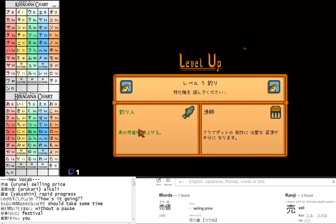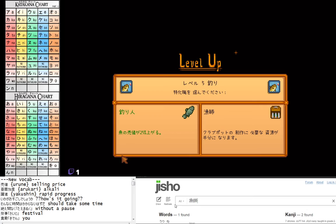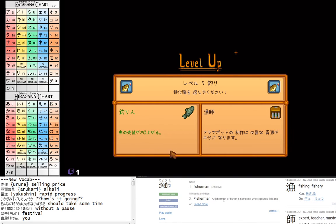She. It's something like she. The second character is like a technician, usually fisherman. Yoshi. Supposed to be Yoshi. And there it is. Fisherman. Someone captures fish.